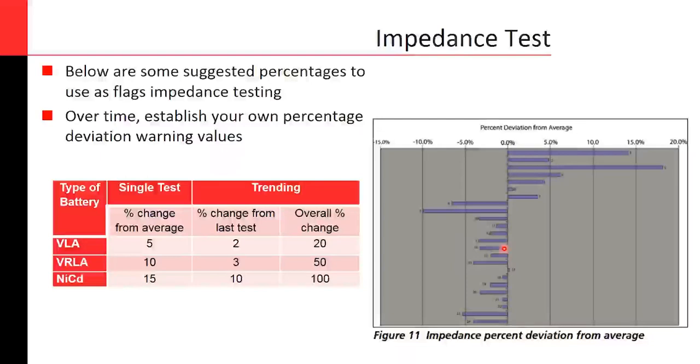Below in this slide, you can see a table where you can get some suggested percentages to use as flags for impedance testing. As I was mentioning before, within one single test, you can compare to the average. So for example, for VLA batteries, it will be 5%. If the cell changes 5% from the average, that triggers an alarm and asks for more investigation.